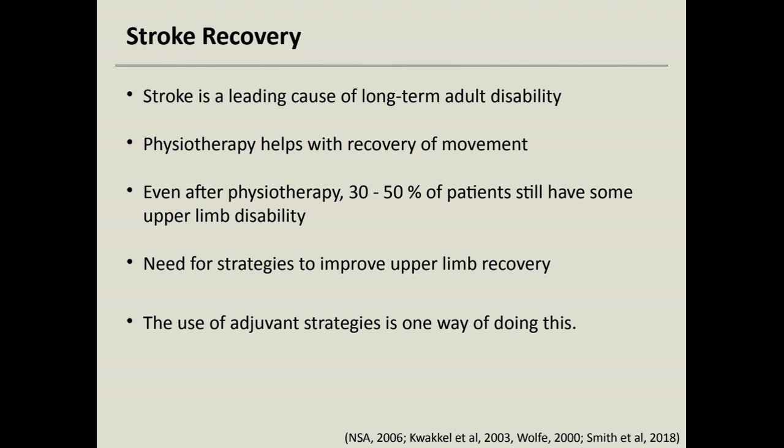And that's why it's such a big thing that the government, the NHS, and the World Health Organization as well, are putting a lot of emphasis on approaches to help people with stroke. Now, physiotherapy is a part of that approach, and we help people with movement problems. But the challenge is that even after intensive physiotherapy, up to 50% of patients will still have some upper limb, when I say upper limb, arm dysfunction.